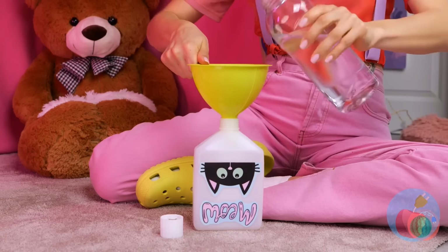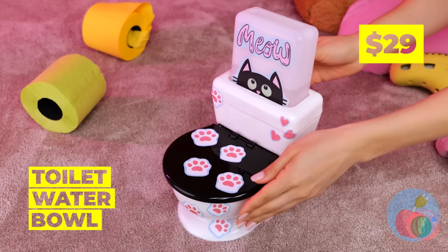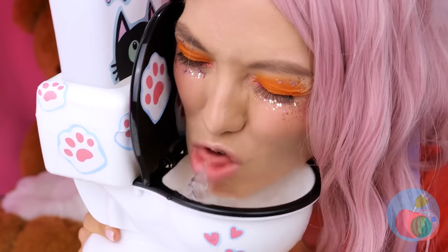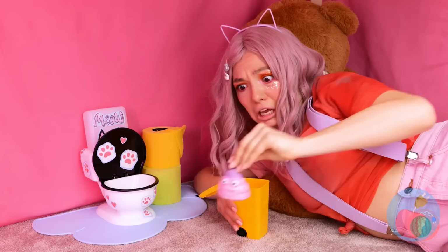Wow, construction's thirsty work, you know. No, but save some water. It's just what our toilet water dish needs. So fresh and clean, you'll want a sip for yourself. Don't forget some TP, always comes in handy. After all, accidents do happen.